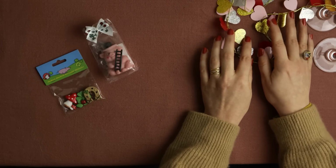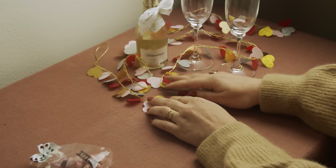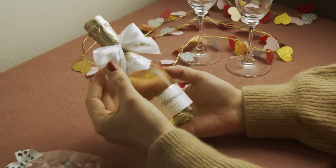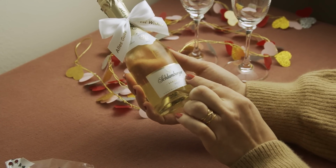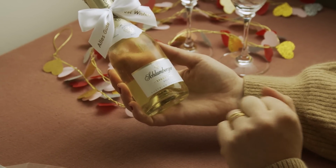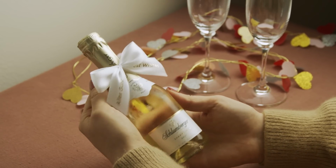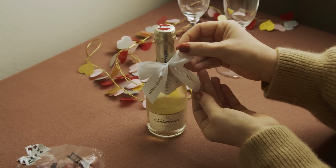For today, the 31st of December, we just want to celebrate a little bit. I found these cute little hearts that I really like, and I feel like they're just perfect for the festive season. We have a little sparkling wine. This one is Schlumberger, an Austrian wine. And I like how it comes with this little bow that says Alles Gute, but here, best wishes.